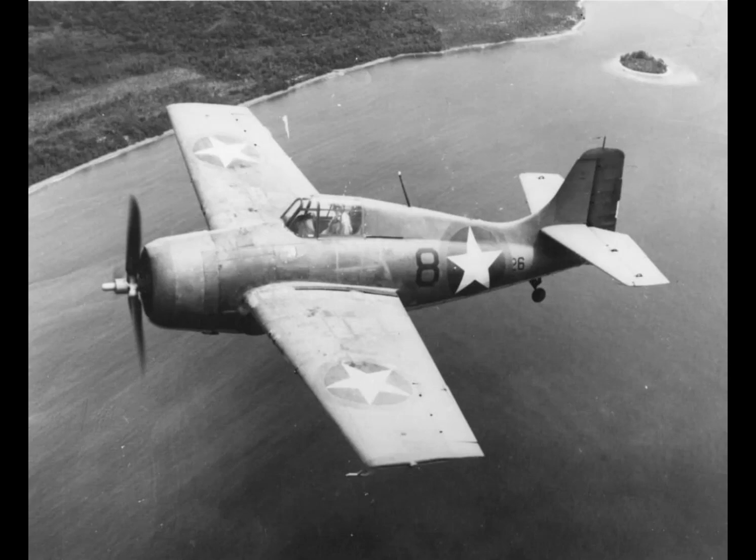6,860 Grumman Wildcats were built, 44 survive today. Of the surviving aircraft, 18 are airworthy.